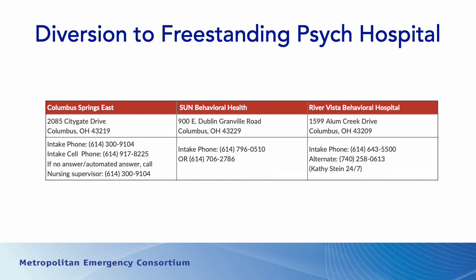And they also have what appears to be a very good inpatient geri psych unit, so a psych unit for geriatric patients with acute behavioral issues. So we've got Columbus Springs East off of Citygate, Sun Behavioral Health off of Bush and 161, and River Vista off of Alum Creek. I've talked with all of them individually. They've reviewed our protocol and they're willing to accept patients. I anticipate that probably in January we'll give you an update regarding how do you access each of the buildings, since after hours they're secured buildings.